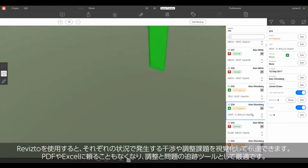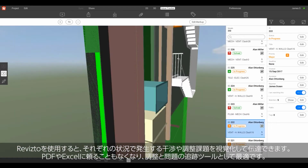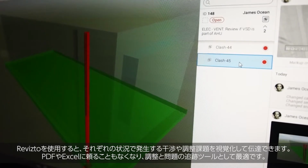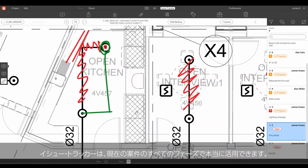We are utilizing Revizto on a coordination project for a general contractor that is approximately 750,000 square feet. Revizto works out great as a coordination and issue tracking tool because it allows us to visualize and communicate about the clashes or coordination conflicts that we have in context, which means we're not digging through PDFs and going through Excel spreadsheets to find the problems. We're looking at the problems in the 3D model the same way we would look through them in the modeling environment.